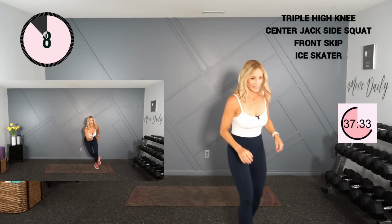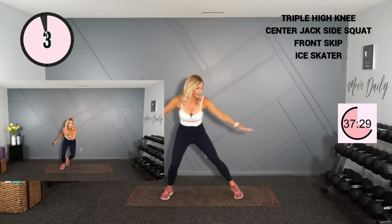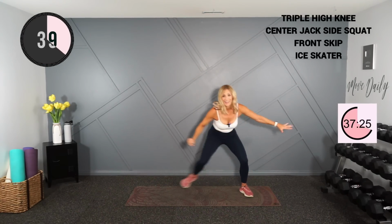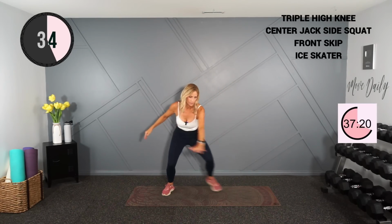You're moving into that ice skater. Okay, side to side, right there. Ready, stay low, you're here. Let's go. The lower you are, the more it's gonna kick the heart rate up, activating more leg muscles.